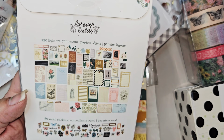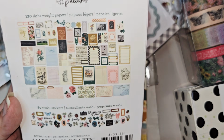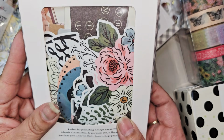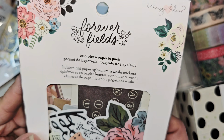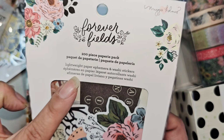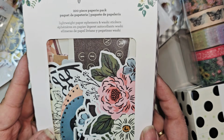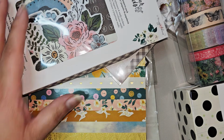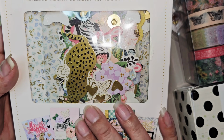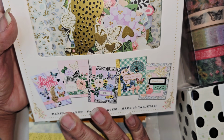I wonder if I bought this. I kind of remember seeing this, but I loved all this little ephemera in here. Oh, there's 200 pieces. Oh, wait, is this... Oh, lightweight paper ephemera and washi stickers. Okay, I don't think I bought this one then. So, love that. Oh my gosh, this is so cute. Oh, it's to make cards. Oh, this is super cute.